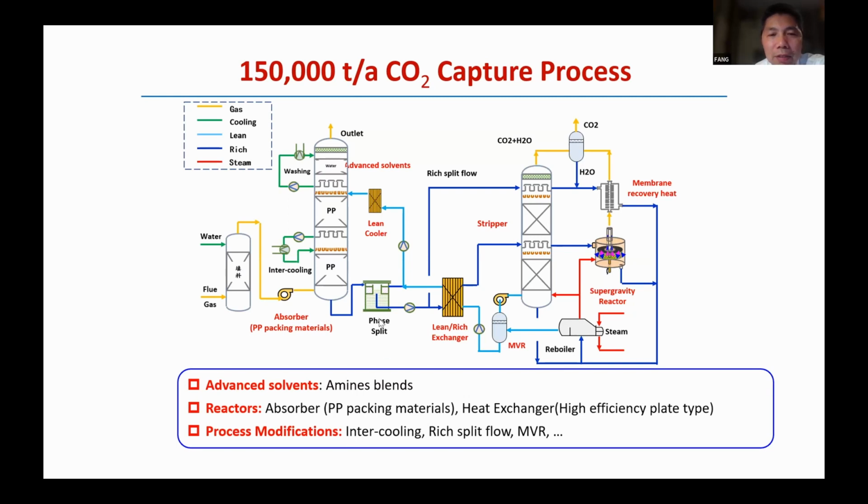And also we use some intercooling, rich split flow, MVR, energy saving processes. So the flue gas goes into the pretreatment, and then goes to the absorber to absorb the CO2, and then we also have a phase splitter system, and then we go to the stripper for heating, and then the CO2 is recovered like this.